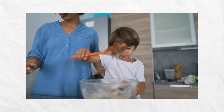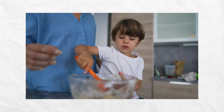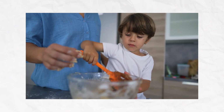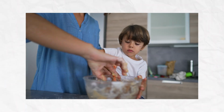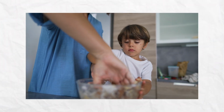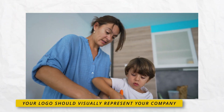It's kind of like parenting. We all know parents who were more loose with their kids, and then there were parents that were a bit more strict. Maybe you wish your parents were the opposite, but that's the point. Just like there are different parenting styles, there are different company styles. The job of your logo is to be a visual representation of your company's style. Now that our baseline is set, let's dive into the analysis of some home remodeling logos.